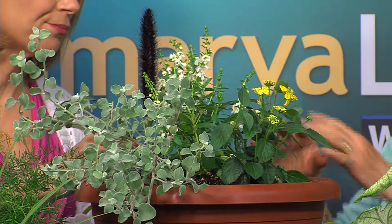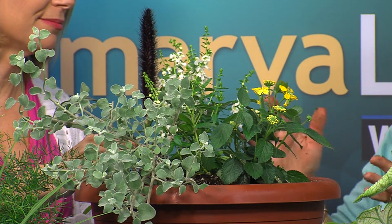It's very, very easy when you have a pot with small plants. Just put all kinds of plants in there. Yeah. No, you really want to keep it very simple. Give the roots room to grow. Exactly. And give the top room to grow also. So this is very easy.